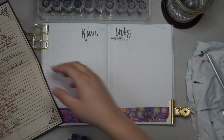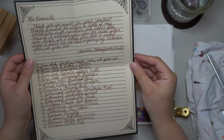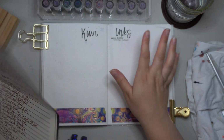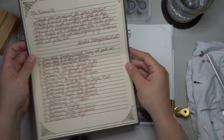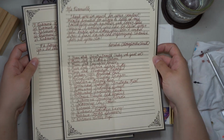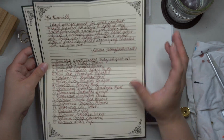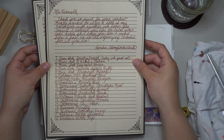I got a very lovely package from a viewer, Sorsha. Thank you so much for sending all of these lovely inks. I was seriously just in awe when I opened up this package. Sorsha sent me 23 inks and I'm just beyond words. I am not going to be swatching all 23 of these today.